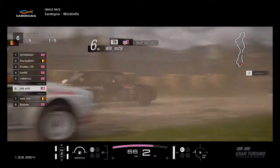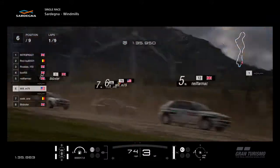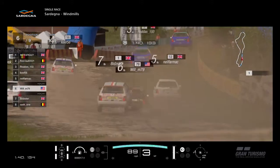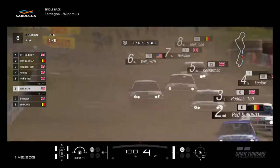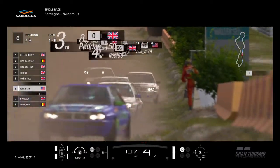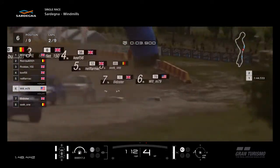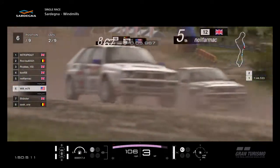Will and Seek alongside each other. Neil's on the outside as well. I think Neil's just going to clear these lot. Bidster is in with this as well. Oh, Seek, one bit of contact there as we go over the jump. The cars go flying and across the line. So that's the end of lap 1 already, and it's already heating up here.